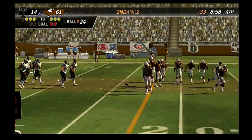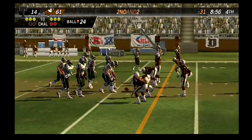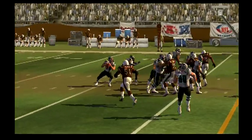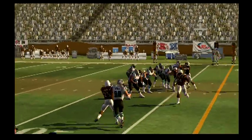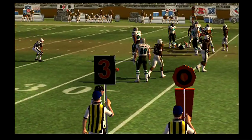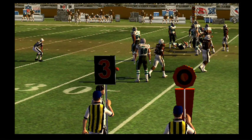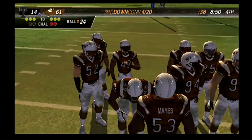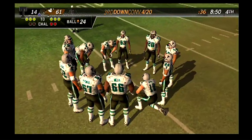Second and a deuce. Ball on the 24-yard line. Drops back. Pressure. Throwing. Almost picked off. He's back in his zone. He's reading. He sees the quarterback the whole way. And then he gets a chance at an interception. He just didn't finish the play.